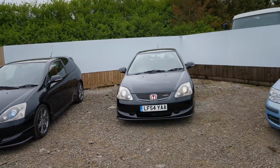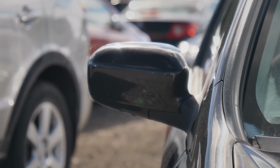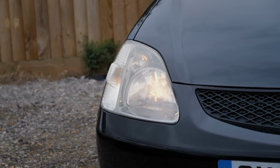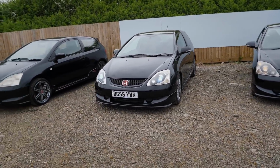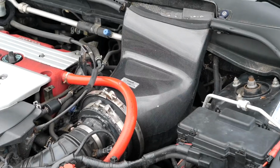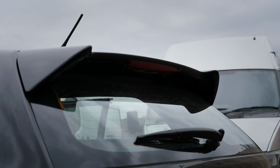Obviously the facelift cars have got indicators in the mirrors, whereas the pre-facelifts don't. The front ends of the facelifts look a little bit more attractive, specifically the headlights. And yeah, this car here has had a couple of little mods. It looks like someone's perhaps upgraded the headlights on that one, because they aren't as blue. It's got a carbon air intake, it's got a different rear wing, subtle mods, but it is a very, very nice car.